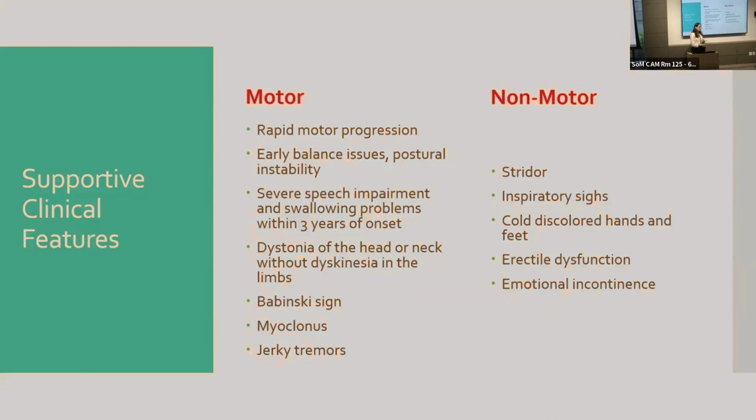If they're having early falls, early feelings of imbalance, postural instability, like we do this pull test in clinic, and many of you have probably experienced this, where someone is behind you and yanks you back and will catch you if necessary to test your balance. If that is really abnormal early on, that's unusual and is a red flag for us. People who are having trouble with speech that's not mild, more moderate to severe, or swallowing issues early on in the first 3 years, that should be tipping our little bell off that we may be dealing with an atypical form of Parkinsonism or something like multiple system atrophy.